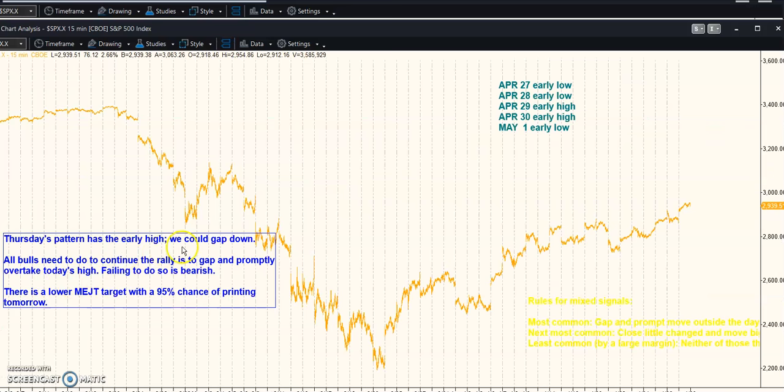Well, tomorrow's pattern has the early high. Doesn't mean you won't gap down. All we need to do to continue the rally is to gap and promptly overtake today's high. And futures are up as I'm recording.